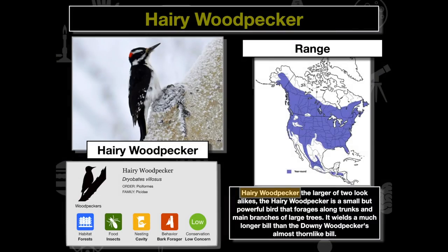Alright, so the next bird that we're going to look at is the hairy woodpecker. And hairy woodpeckers are the larger of the two lookalikes, and the hairy woodpecker is small but powerful and forages along trunks and main branches of large trees. Wields a much longer bill than the downy woodpecker, almost more of a thorn-like bill.